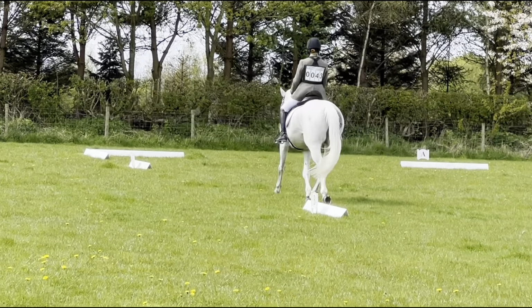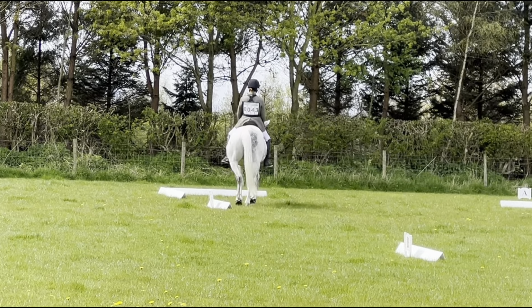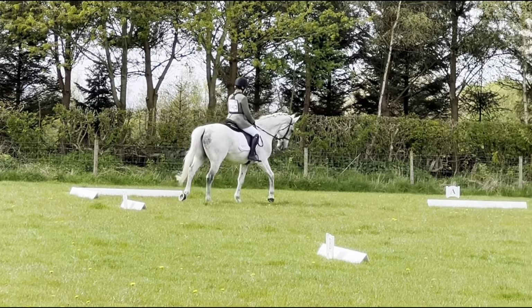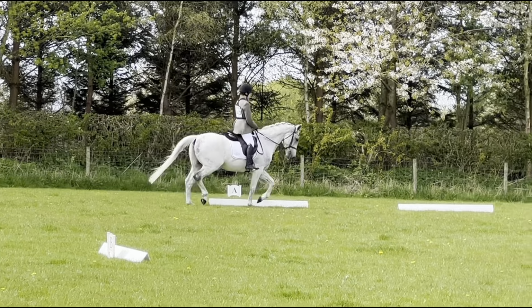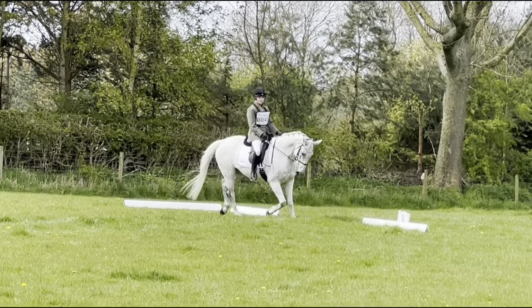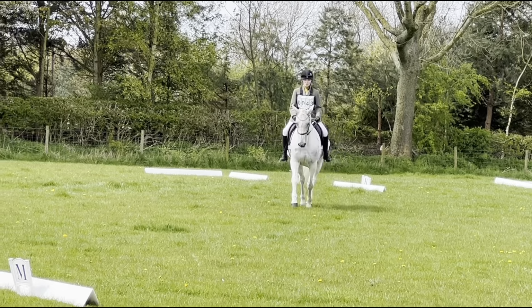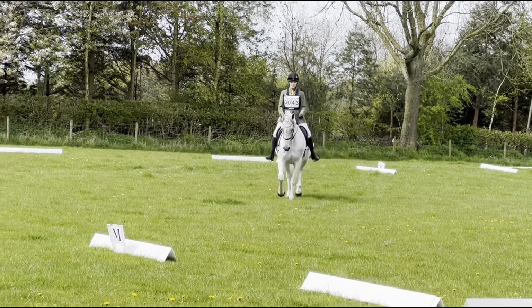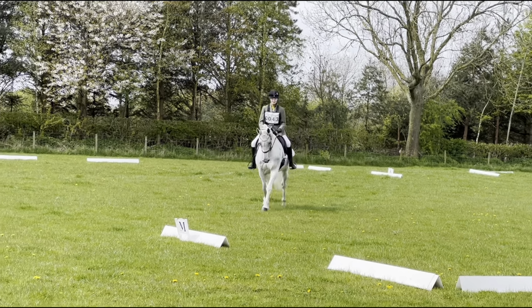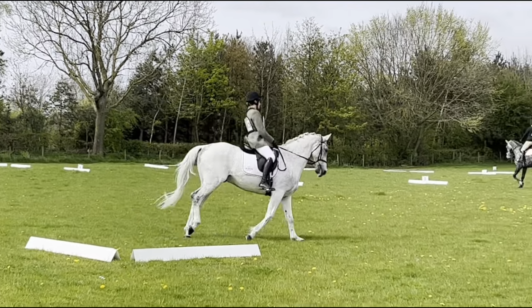And then between F and A, we've got a transition to walk, 3 to 7 steps, then proceed to working trot. And we scored a 7 for this because it was fluent. Then we've got KXM, change the rein in working trot, and we also scored a 7 for this. I really love the rhythm he's working in. He's just moving so nice and sweetly. Honestly, when I tell you, this felt like the best dressage test we'd ever done.